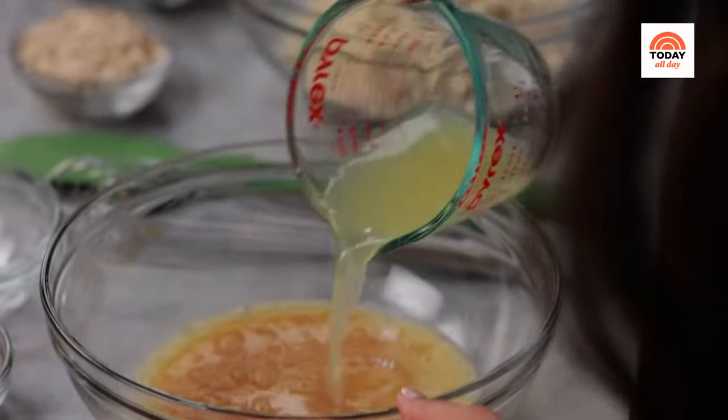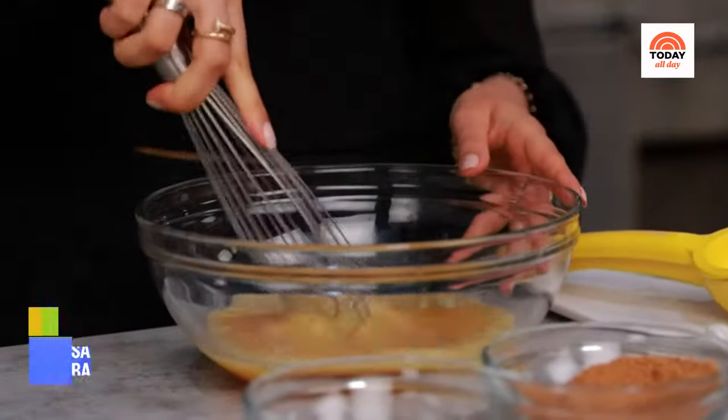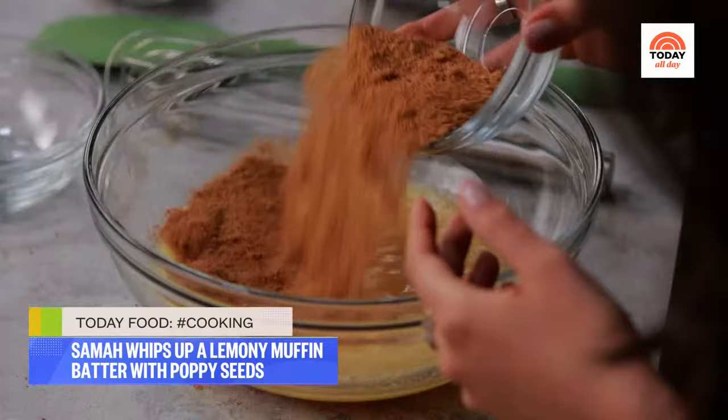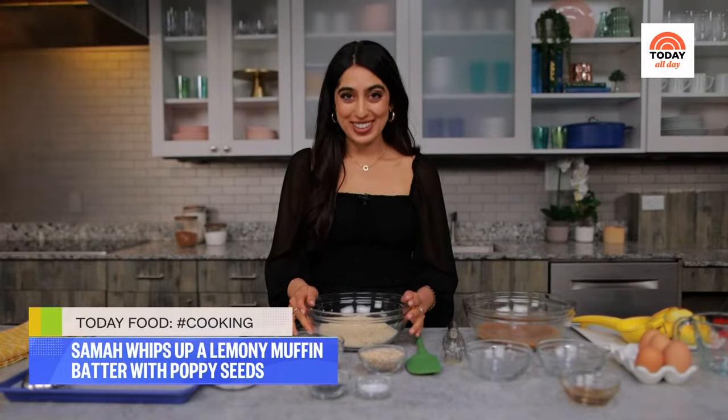Okay, we've got our lemon juice, and now we're just gonna add it straight into the rest of our wet ingredients. Mix that up really nicely. And for one more layer of sweetness, I'm gonna add some coconut sugar. Super warm, it's rich, it's golden. All right, our dry ingredients, very important. Just as important as our wet ingredients.